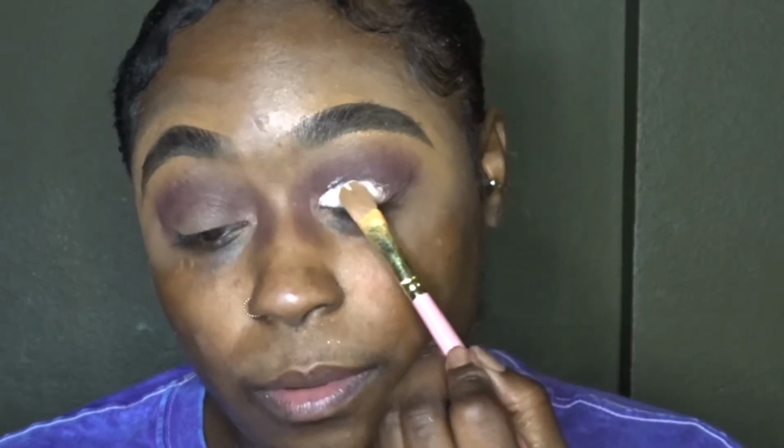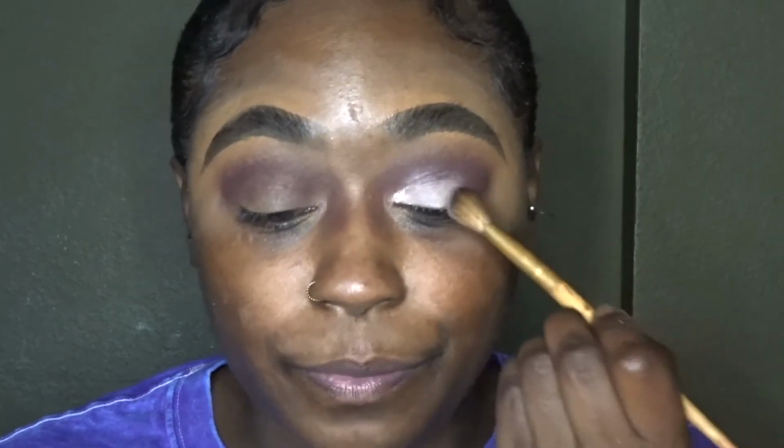And we're not cutting the crease. We're not doing anything dramatic. This is an everyday glam look. So we're not going dramatic. We're placing it on there. And what we're going to do is take a clean blender brush and pat that out. Blending it out to where it's still brighter. It brightens up the lid. But it's no harsh lines, hard creases, to where it could even remotely come out like a cut crease. Because that's not what we want.